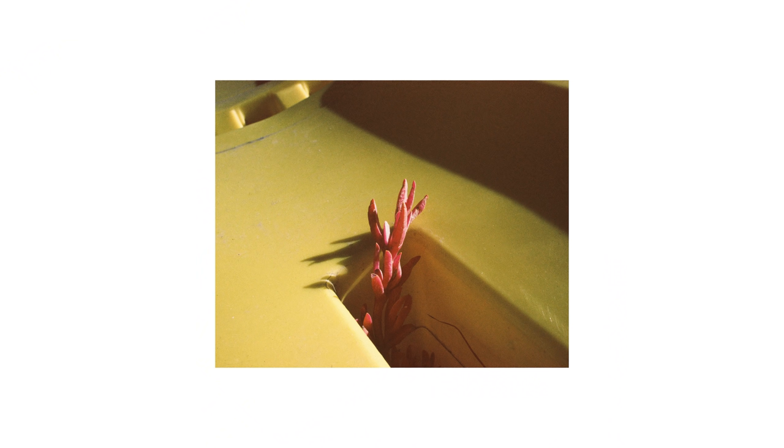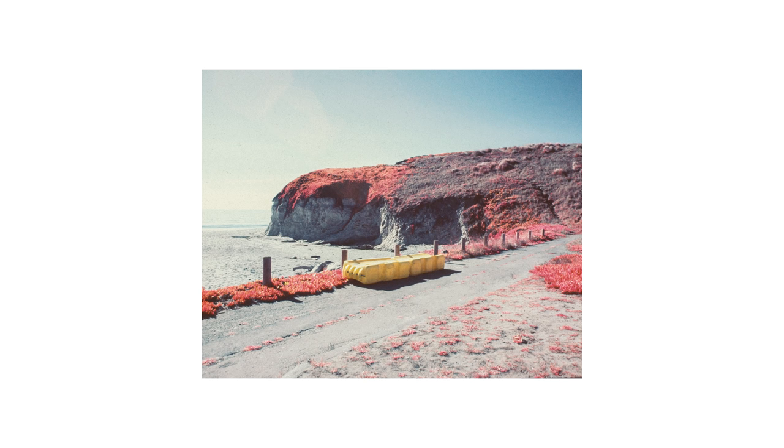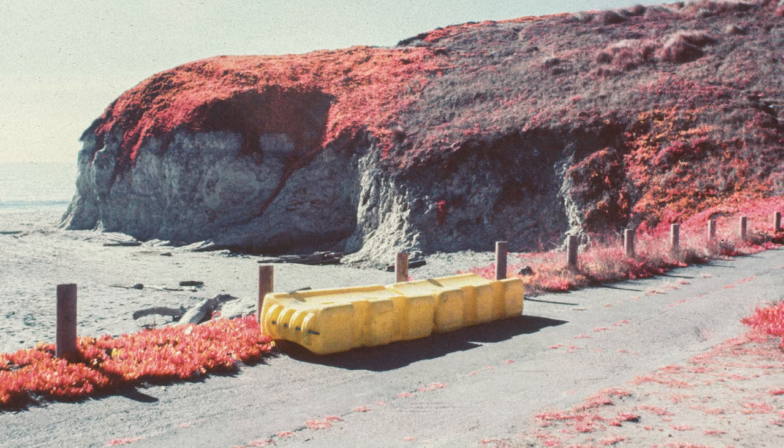So, I have no idea what happened here. I took a picture of this red barrier, and somehow the Aerochrome turned it yellow. My best guess is that the barrier is made of some sort of recycled plant-based material. Either way, it made the photo look pretty damn cool.